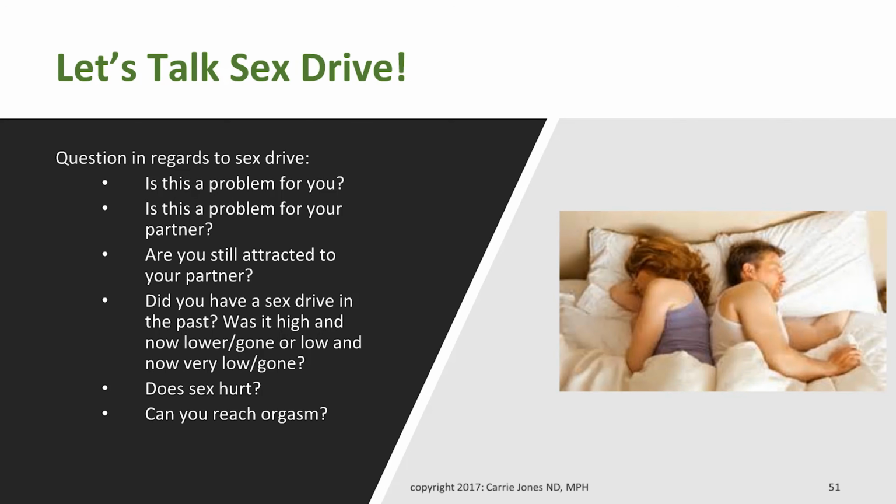Which is number two, is this a problem for your partner? Because if it's a problem for him or her and not a problem for you, then this is something we need to talk about. If it is a problem for her and it's a problem for the partner, then absolutely, let's work on this. Number three, are you still attracted to your partner?